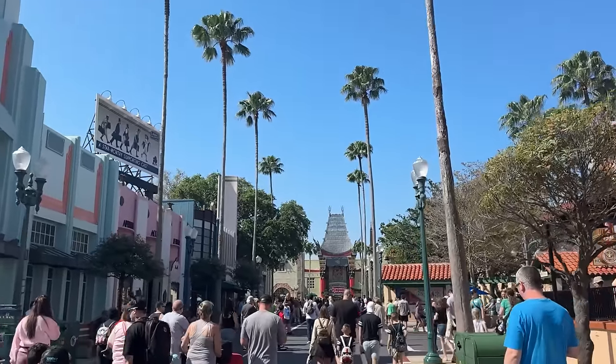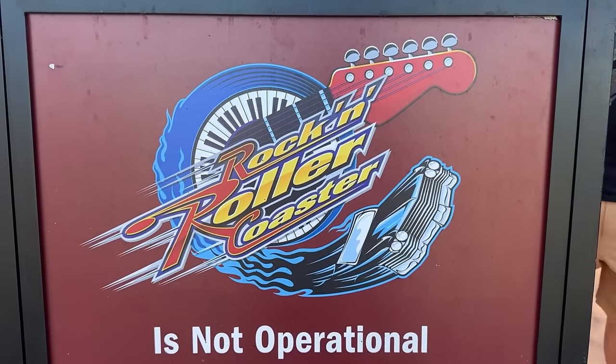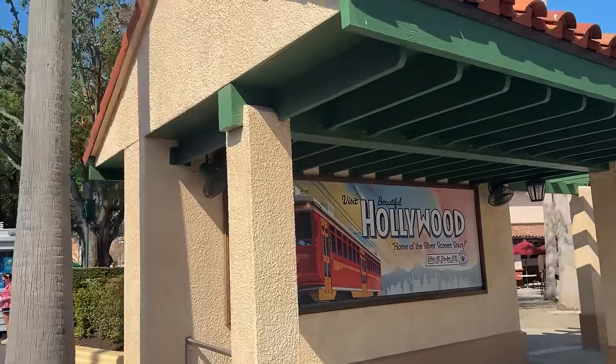And as Alan mentioned, there are currently only 8 rides in Disney's Hollywood Studios. Normally there are 9. Rock 'n' Roller Coaster is another banger, but it is down for a lengthy refurbishment through summer 2024, which leaves us with 8 to tackle today.